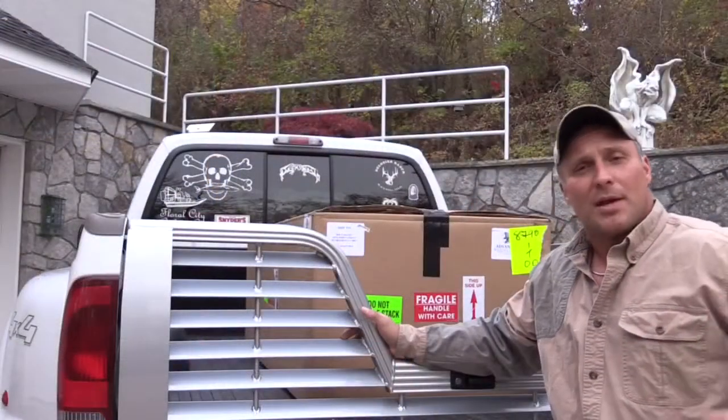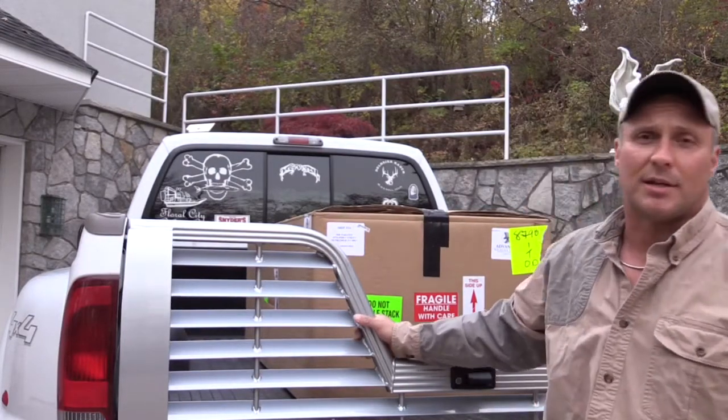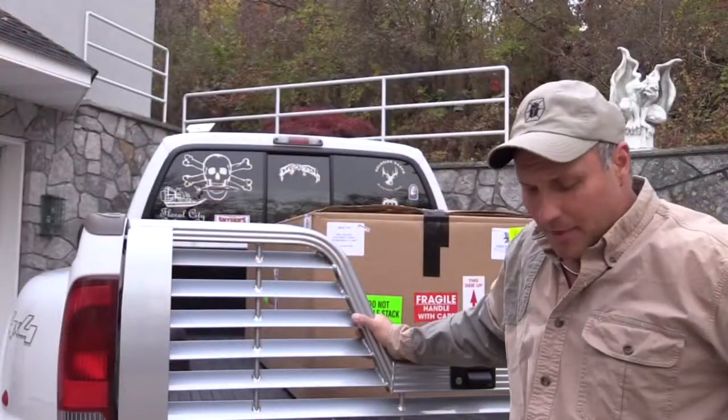I ended up taking one of the bigger peacocks and having a plug made, and a beautiful butterfly cichlid that I caught that I just thought was awesome looking. Had a plug made of that one.